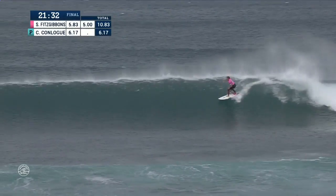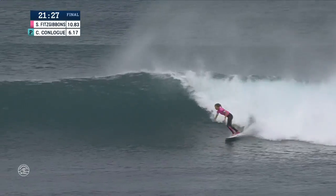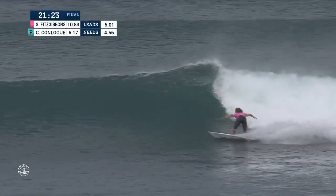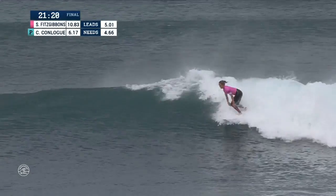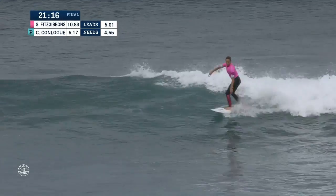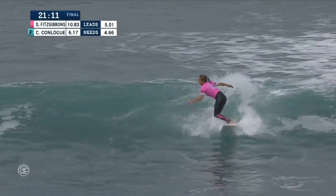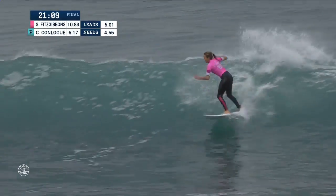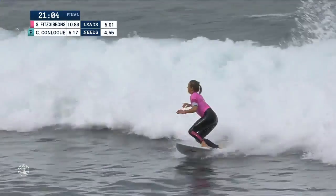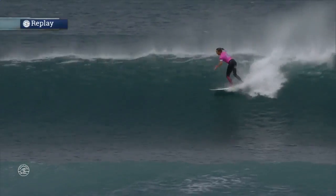Here comes Fitzgibbons now. Already had the 5.83 under the priority of Conlogue. Big whip off the top. Strong bottom turn. Big power hook on the open face. Already into her third maneuver off the top. Quick in transition. Some solid lines off the bottom. Pushing a bit harder. Now she'll S her way into this inside wall. Now starting to eye out a finishing move. Little closeout section. Hits it off the top and gets out. One that Courtney didn't even really look at.